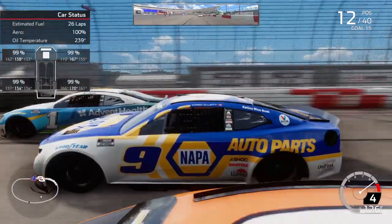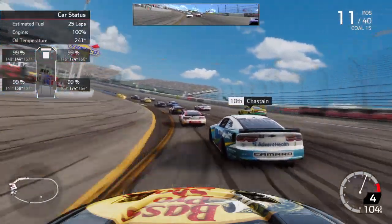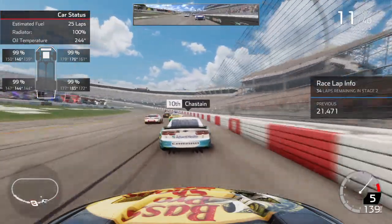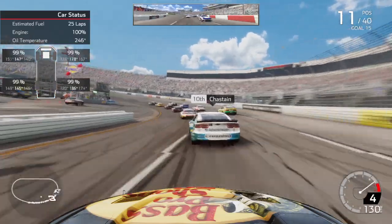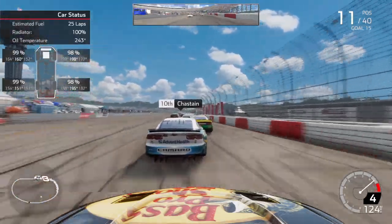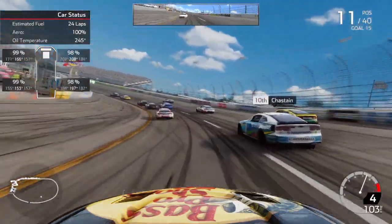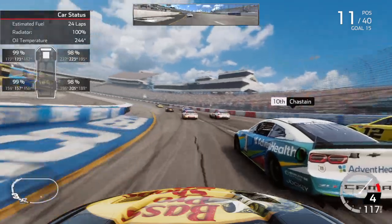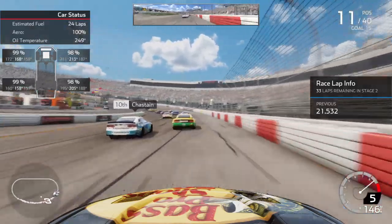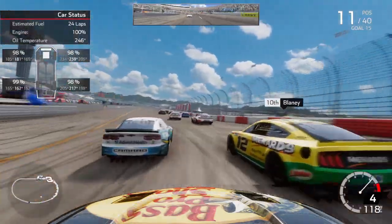We're 3 wide, the inside of the 1 and the 9 of Chastain and Elliott. And we complete the pass on Elliott at least. We're almost to the top 10 already, so top 10 is right here. We're in a good spot. And I think as the tires wear, the better we get. Just gotta try to stay with these guys early in the run, so that later in the run we can capitalize on the worn tires. And I think we'll do that. I think we got a good enough car to do that.